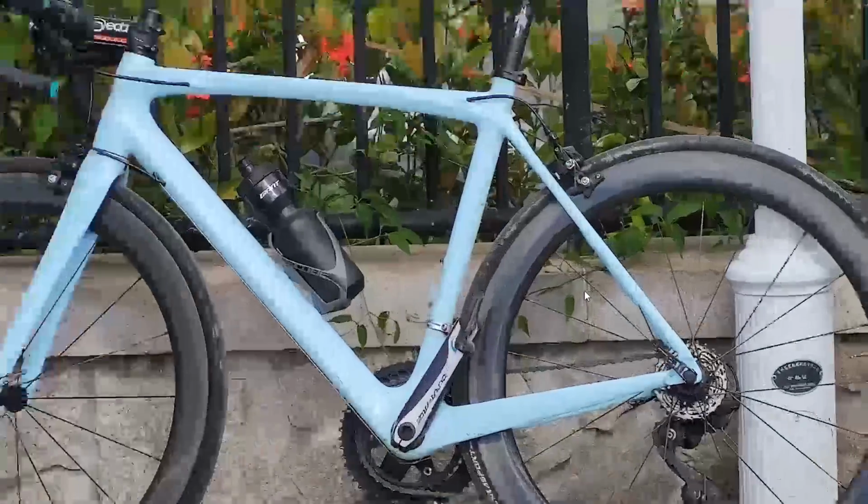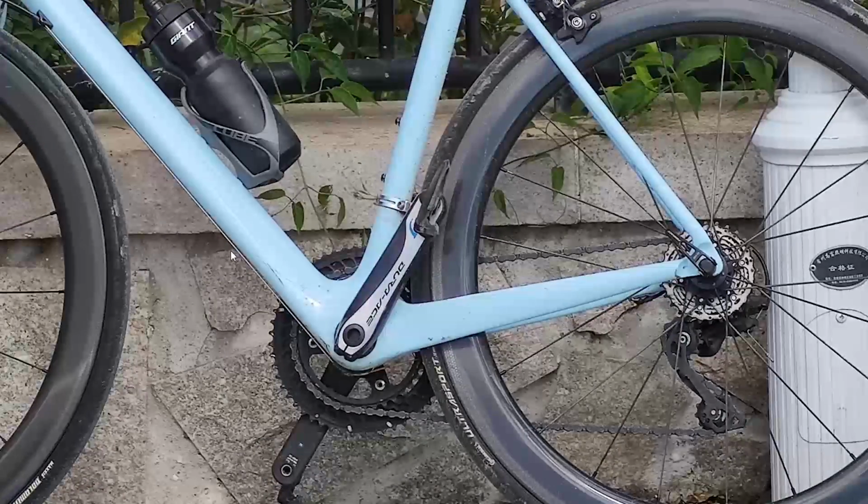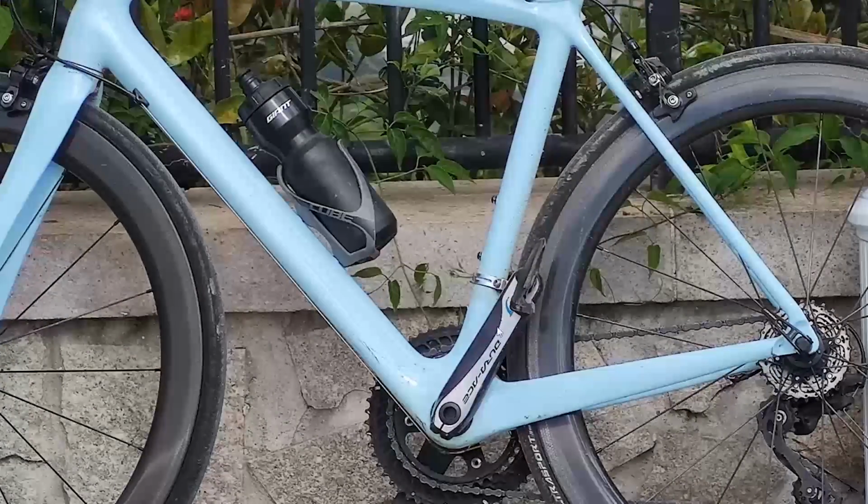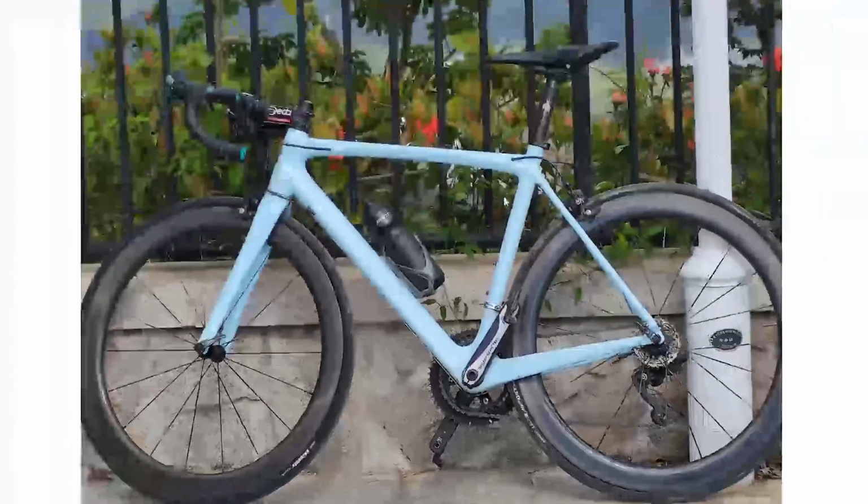So there you go. Wheels, his old wheels, it looks like they were just generic. Probably built them up himself. He's pretty handy with a bike. Oh, it looks like it's a Stages Dura Ace as well. Huh.